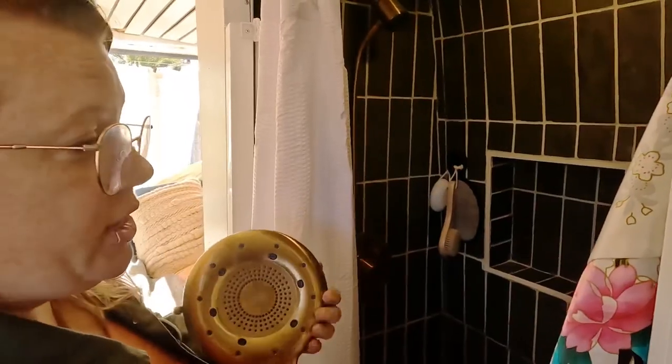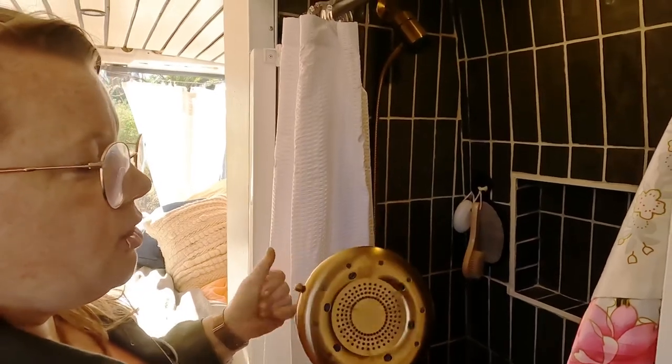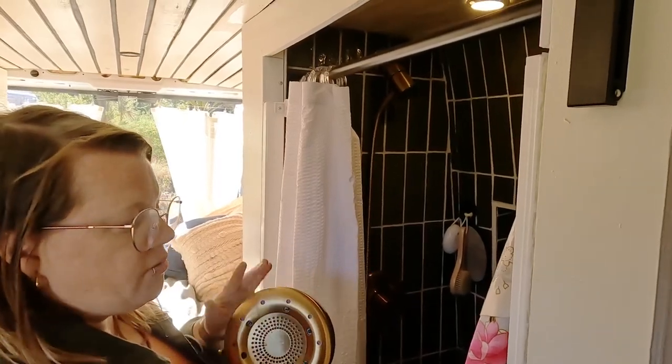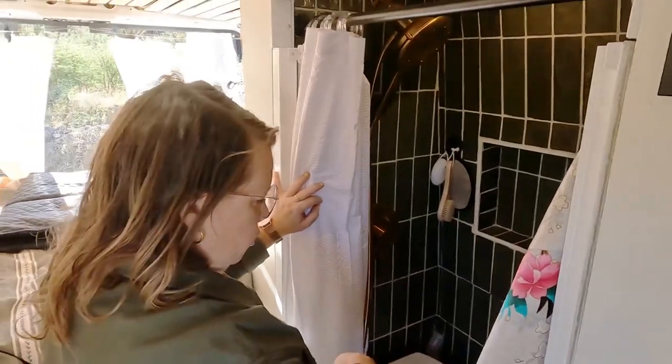It's way more expensive, but at the same time I was like, when I'm going to take a shower, because it's already a luxury to have a shower, you're using a lot of water from your water tank. So at least if I'm using it, I'd rather have one that uses less. The shower is a 24 by 32.